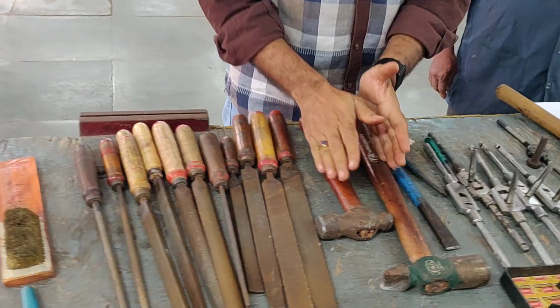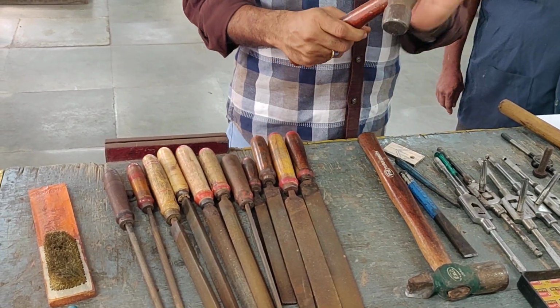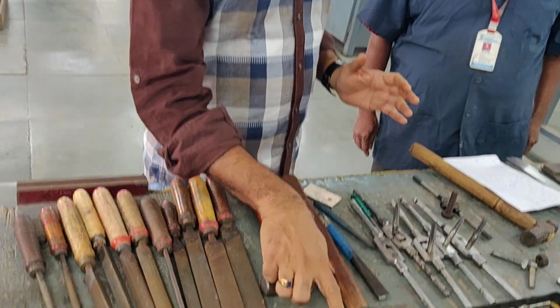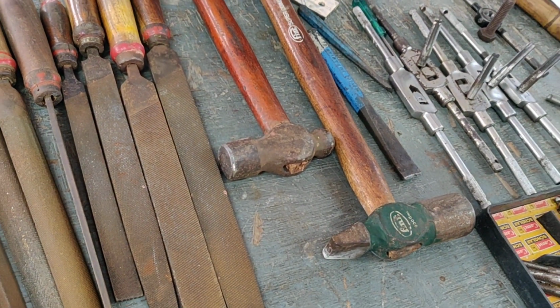Then this is the hammer. There are different types of hammers. Out of that, this is known as a ball peen hammer, and this is the cross peen hammer. These are used for different applications.